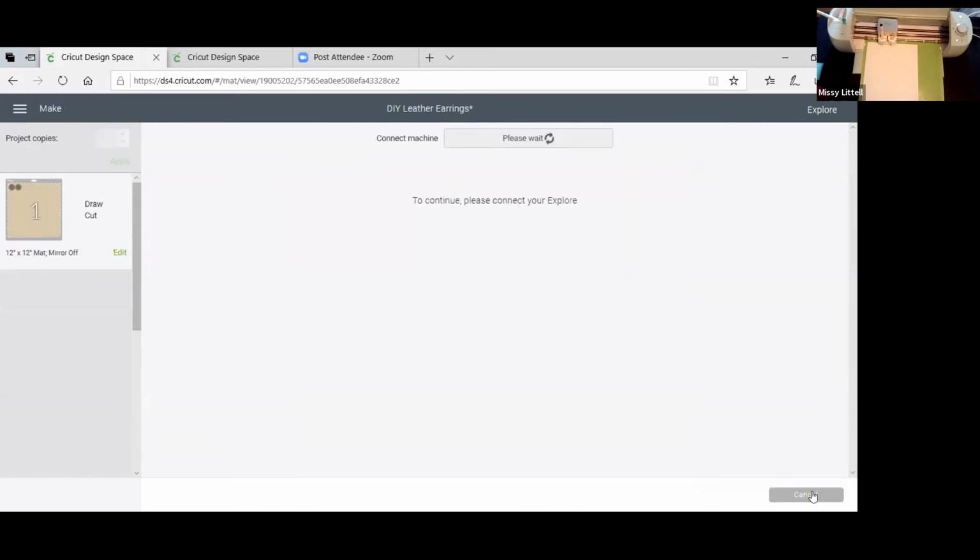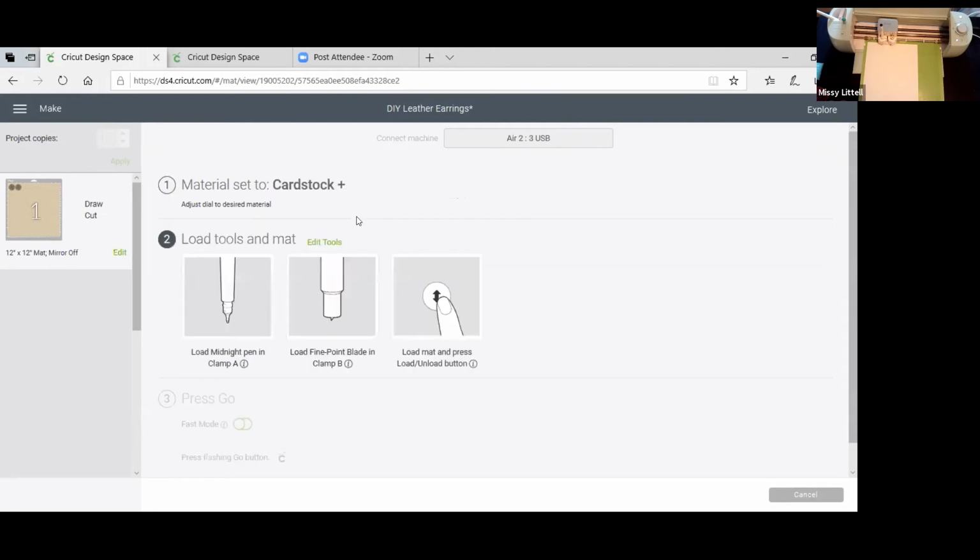So you could get a good 8 to 10 pairs of earrings out of one piece of leather that you put on the mat. You could really bust out those Christmas gifts. It's pretty handy. There's some great gift ideas in that Cricut Design Space account too.